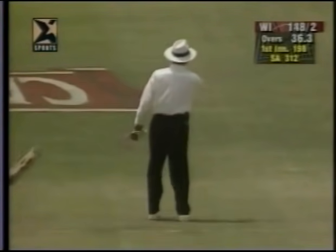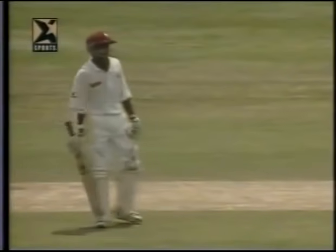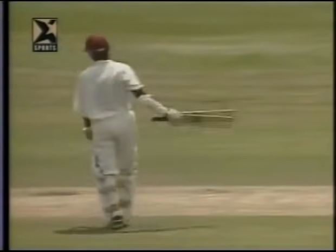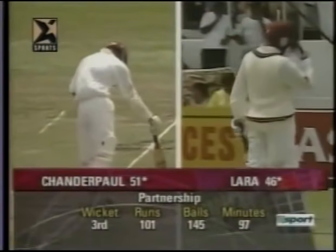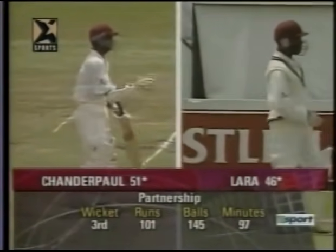Edge that away down to a very fine leg, and that'll be four to Chanderpaul. And that'll take him to a very well-played half-century. Flags fly high for Chanderpaul. He's been the form man on tour, and he came into this Test with a big 100 up in Maritzburg against South Africa A, and this is how he got there offline, and a player of class won't let a ball like that go by without capitalising on it. 100 partnership as well.